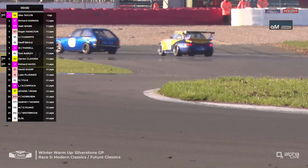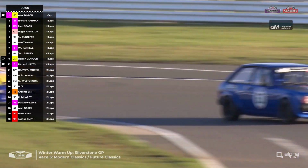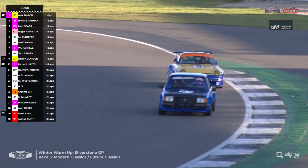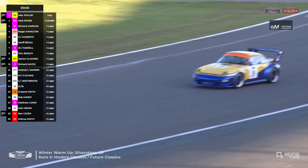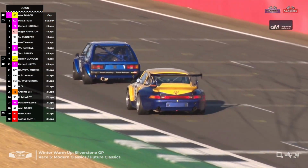So I think the order will remain the same, but any small slip up at all, whether it be a locked brake, missed apex, or maybe tripping over a back marker, because there might be one or two of those before we get towards the checkered flag, and we could still see that order shuffle out of Club along the Lewis Hamilton Straight.